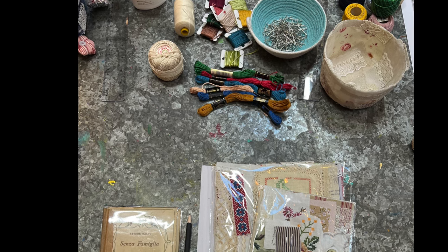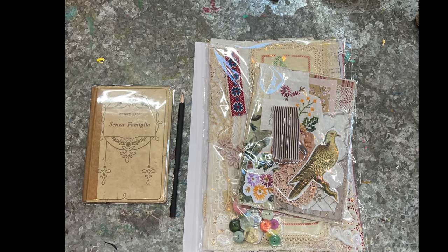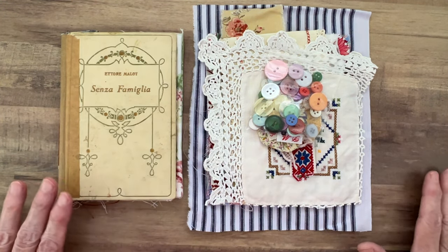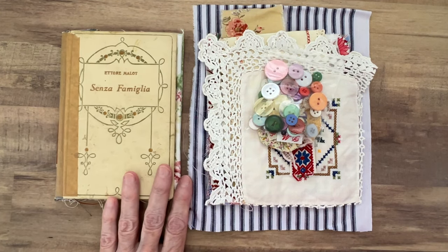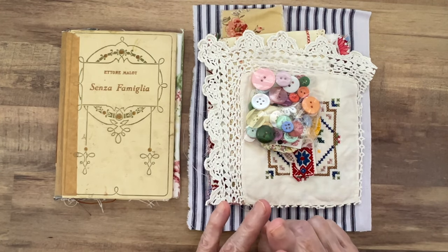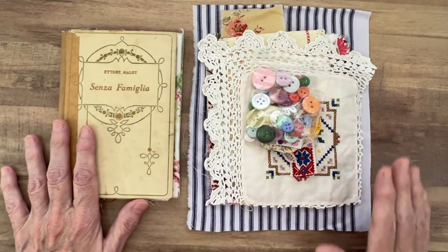So here's a picture of what was on the table for me to use for my journal class. Many of you know that I actually did two classes while I was in Australia. My first one was on March the 3rd, and that was a slow stitch journal class put on by Rachel, Sarah, and Juju from Roxy Creations.